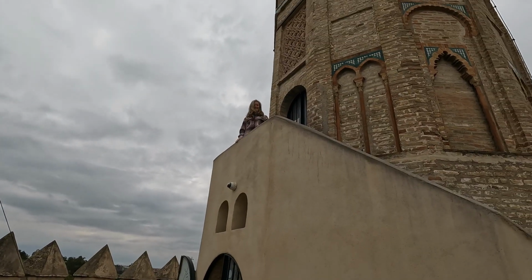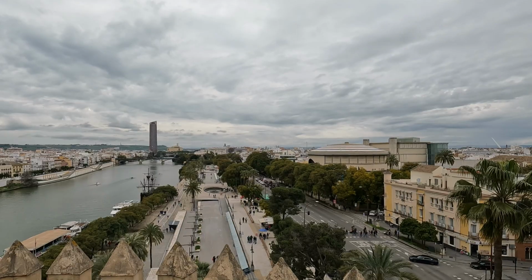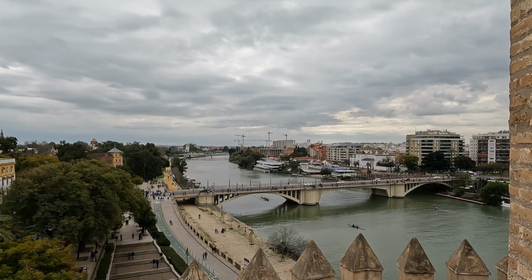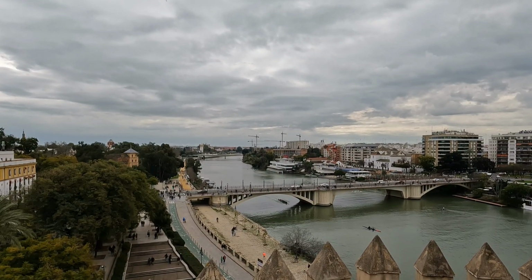So you can't go to the very top up there, but you can go to this slightly higher raised point that allows you to see over the edge of the castle.